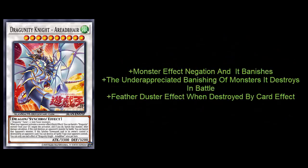when you negate your opponent's card and then you banish it, because against decks that want to use their graveyard, against things like Salamangrates, you get to permanently get rid of that monster and they can never really get it back unless they jump through a bunch of awkward hoops. The second effect is also very underrated.